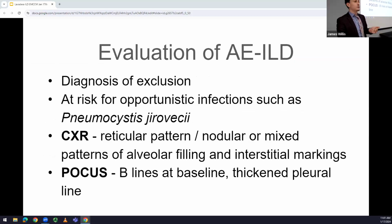Due to the underlying restrictive pathology, people with ILD typically experience gradually worsening dyspnea with exertion, as we talked about just before, because the diffusion capacity is low. And so people get more dyspneic as you exert yourself. And a non-productive cough, because there's not a lot of fluid in the lungs. Hemoptysis, chest pain, and wheezing may also occur, but they're not as common.